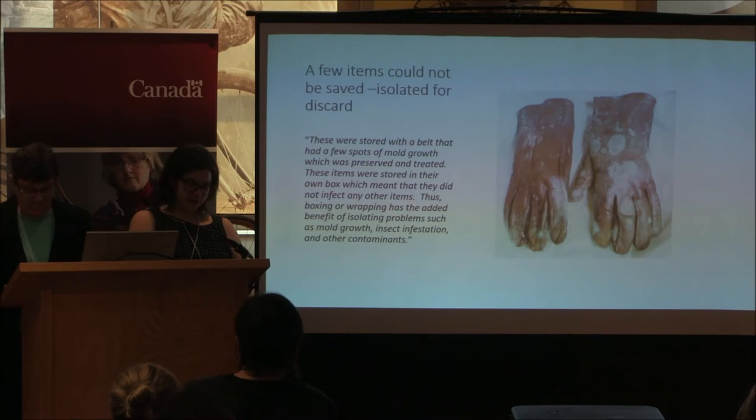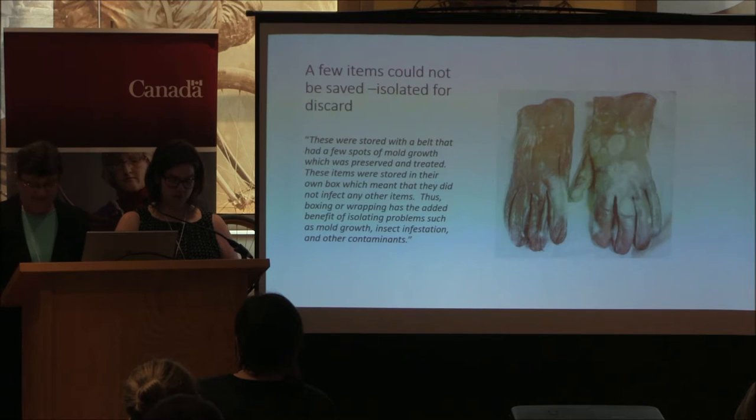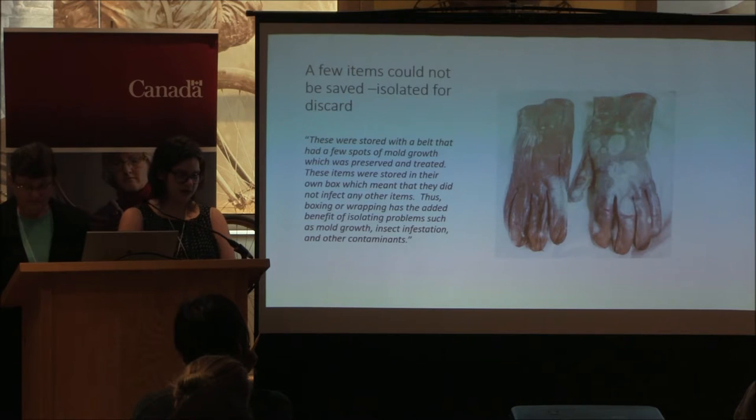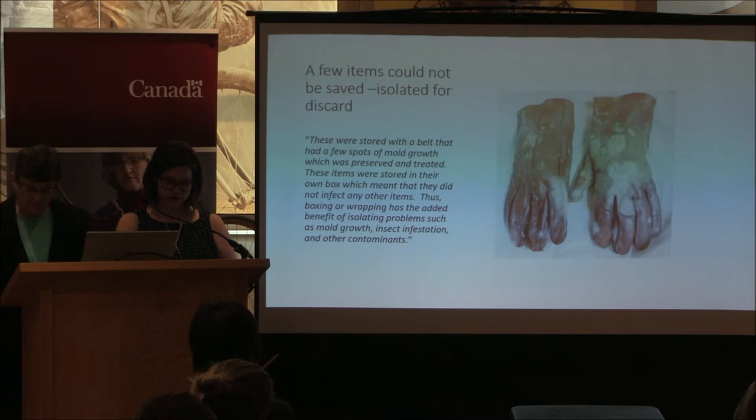So unfortunately, we couldn't save everything. We tried, but we failed. So a few artifacts did succumb to the mold. Upon assessment, those items that were considered lost were isolated for deaccession and eventual discard. So as you can see, this once very lovely pair of gloves is one example of an artifact that we deemed unable to save. They were originally actually stored with a belt that we did save. We conserved and cleaned up the mold on it. So the gloves, among the other several items, were quarantined from the rest of the collection so that no further infection spread.